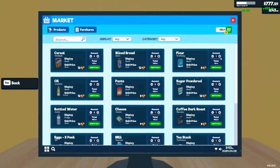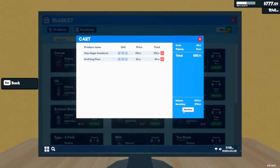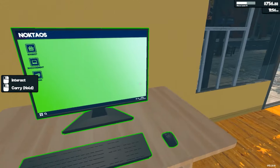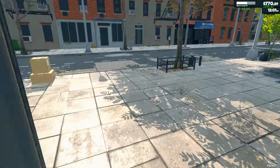I'm going to add flour into the mix, if only because we don't sell it. We may as well be putting something on the shelves. As an old retail district manager once said to me, we don't sell space.